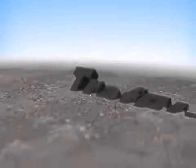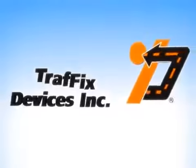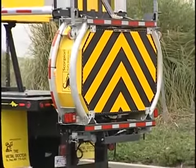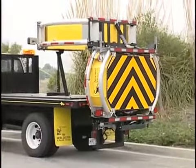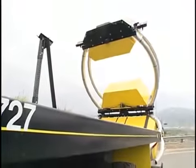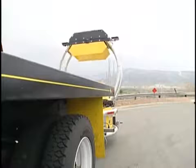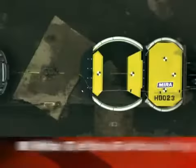Traffic Devices, saving lives on the highway and in the construction zone. Every day, lives are saved with highway safety products designed and manufactured by Traffic Devices. The Traffic Devices Scorpion truck-mounted attenuator has saved the lives of many motorists and highway construction workers throughout the world.